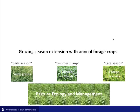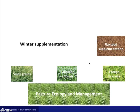So if we look at this, we're looking at early season small grains and using those potentially for grazing. Today we're going to talk about summer annuals, which is right here in the center, and then also some late season or season extension work. And we're tying that into pasture ecology and management with the ryegrass trials that we're doing throughout the Northeast.